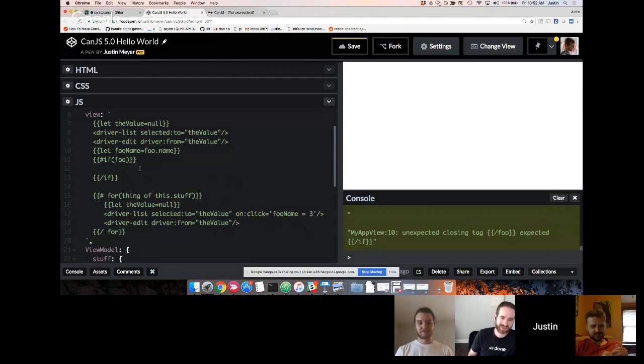Well, that's a way people could do the kind of event binding that we tell them to do in the value helper and connected callback. Like if this changes, set this to this. You could start doing that in your templates, but I would not encourage people to do that.